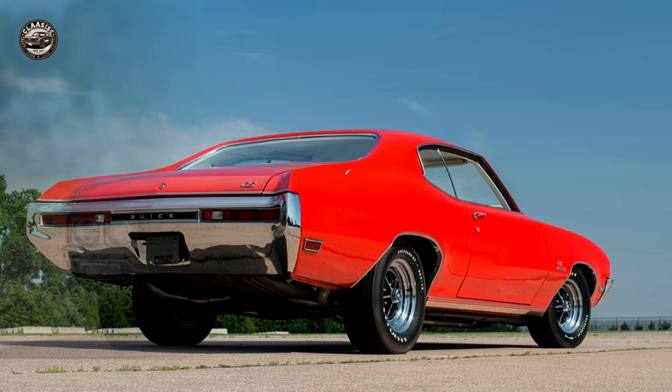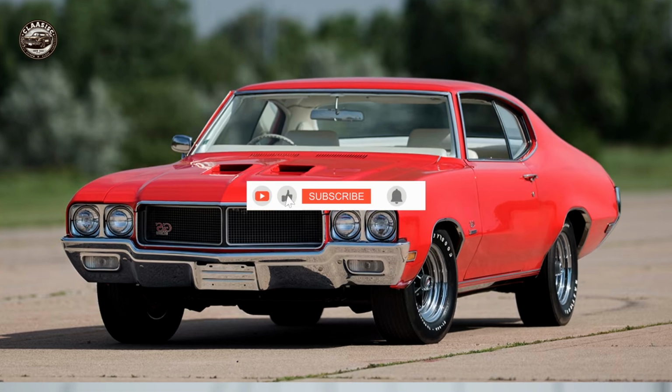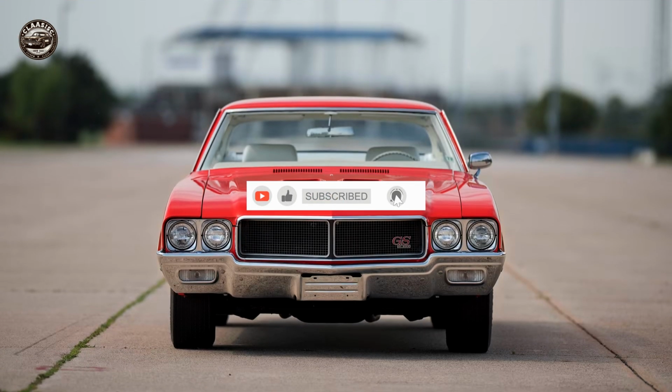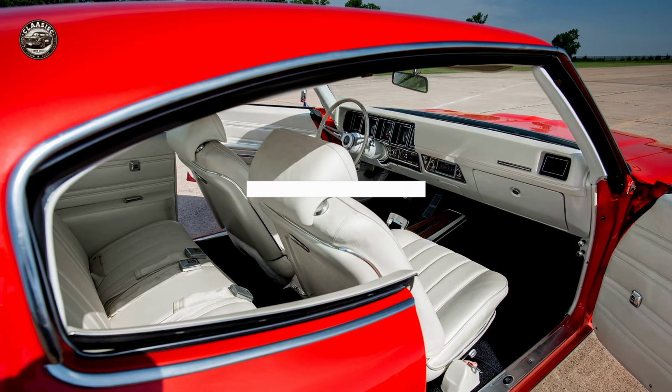A rare and stunning 1970 Buick GS Stage 1, one of only two factory prototype show cars ever produced by Buick. This beauty combines power, style, and luxury in a sleek and muscular package. It has a 455 cubic inch engine, a unique Fireglow pearl paint, and a white interior. In this video, we will get to know this car better and see what makes it so special.